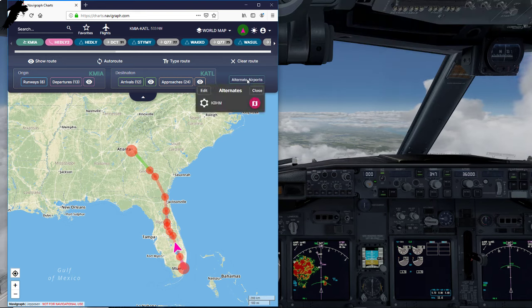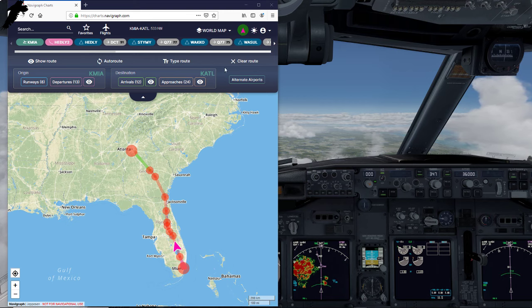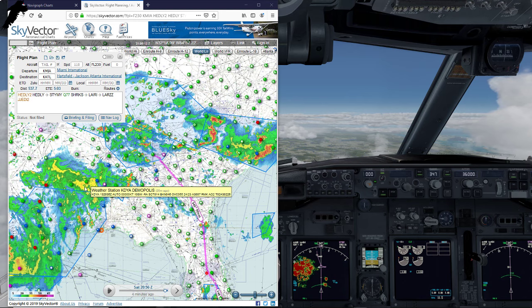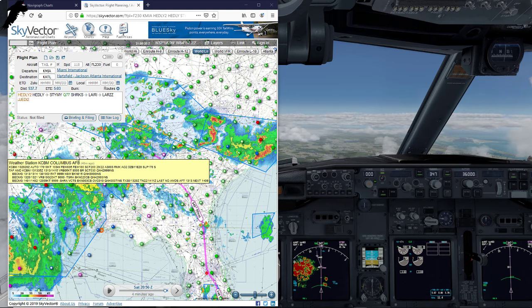I think we have Birmingham set as our alternate. If we have to, we can, but that may not be the best alternate in the west though, because, let me show you. Well, that's not going to be a good look. This will be a better look. So where is Birmingham? It's down here somewhere. Now, it's in this area, so if we can't land here, coming here is probably not the best option.